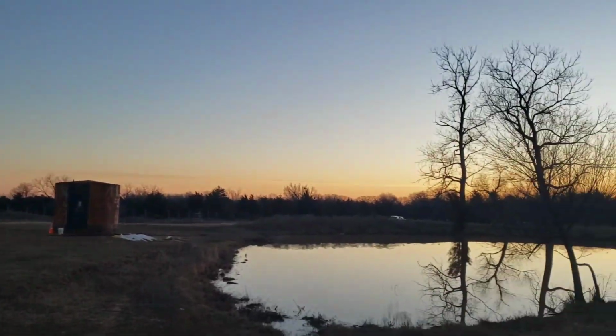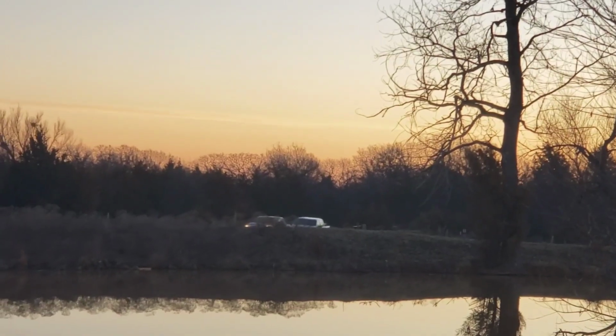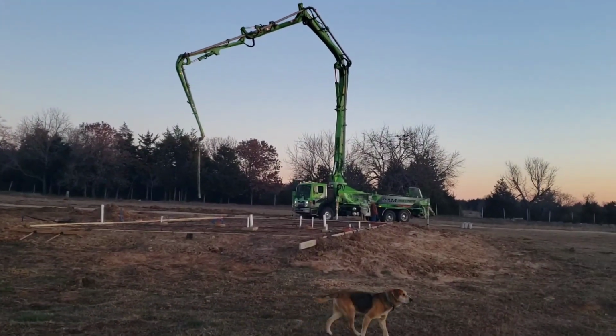And we're attracting an audience down here, it looks like. I got cars sitting down at the end of my driveway and cars coming in. I guess that's what happens when you have a big green snake looking thing in your yard.